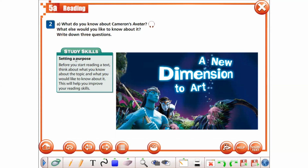Study skills. Setting a purpose. Before you start reading a text, think about what you know about the topic and what you would like to know about it. This will help you to improve your reading skills.